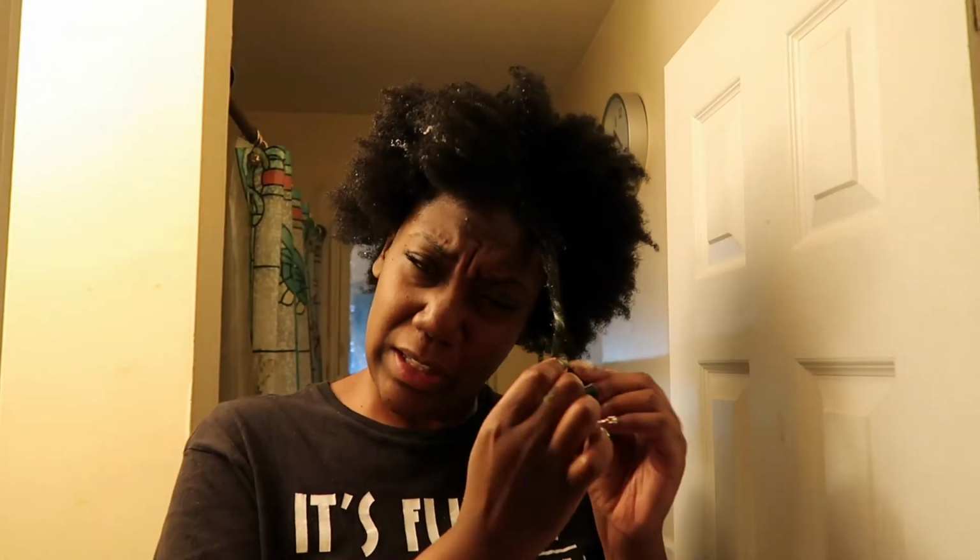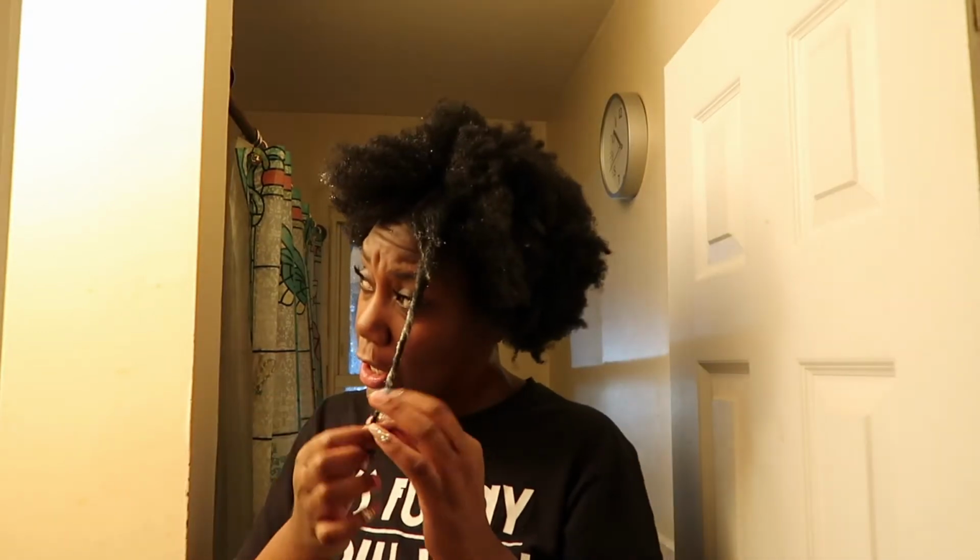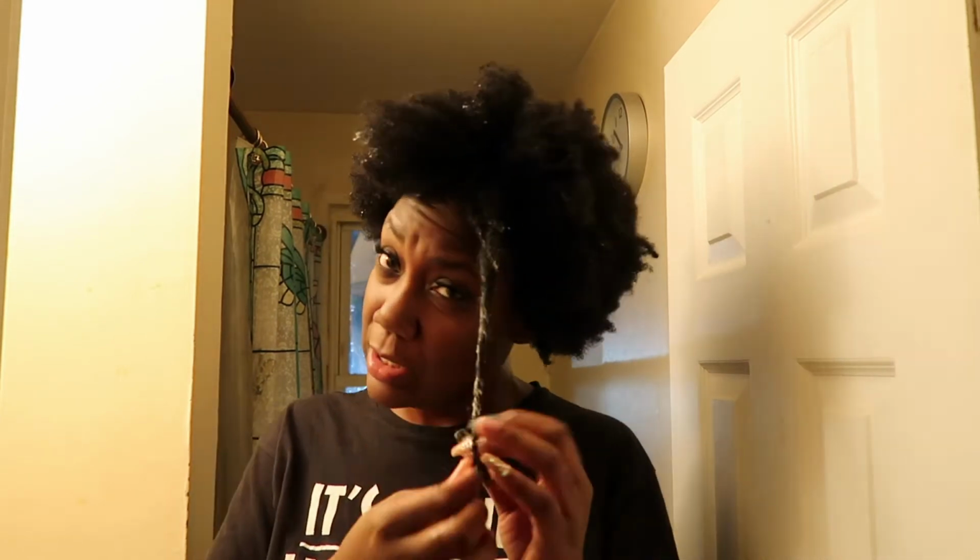Because I usually blow dry my hair in parts. I can't do my whole head for some reason. My hair is way too thick. Oh, I forgot to comb this out. My hair is way too thick for me to do it all at once. I used to be able to, I think when I had a perm. I would just leave the whole thing out and I could blow dry the whole thing right then and there. But with my hair now, I have to do it in parts.